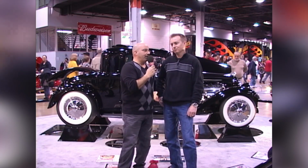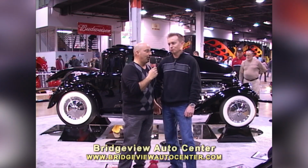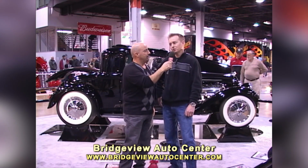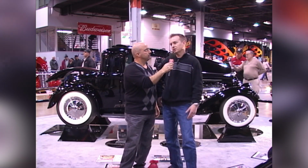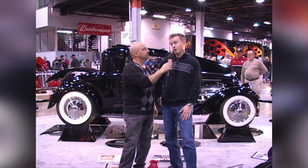Plus, you want to get in and go down to Indianapolis or wherever, the Street Rod Nationals or wherever, Minnesota, you can just jump in and go pump gas and you're on the road, correct? Absolutely. This will run on premium gas. It's got a little less than 500 horsepower. With the electronic fuel injection, it drives just like a new car.